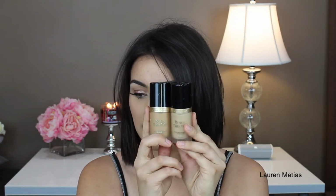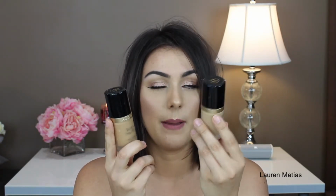Okay, now I just want to quickly go over this Too Faced Born This Way foundation. I have two shades I mix when I'm tan or when I'm pale. I just really love this foundation. I think everybody can use this. I think if you're dry, if you're oily, if you're combination, you would love it. The coverage is really good. I just think it looks natural for the amount of coverage you're going to get. I really love this. It's just a staple.